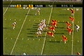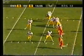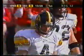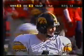Second and 10 for the Hawkeyes. McCann will put it up for the first time, looks over the middle, dumps it underneath. Pass is complete up to the 42-yard line. Khalil Hill on the reception.